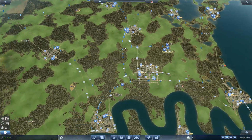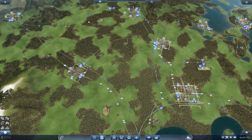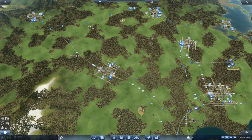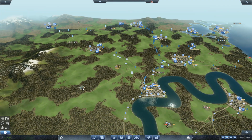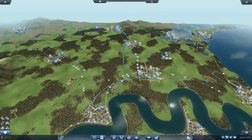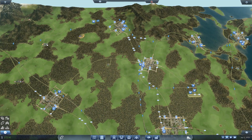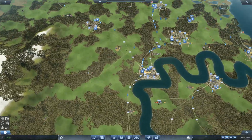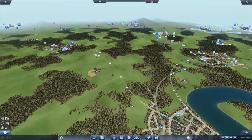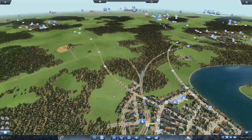and we have a couple of farms. We have a dairy farm. Food processing. I think food processing may be an interesting idea here.